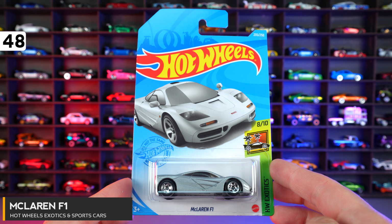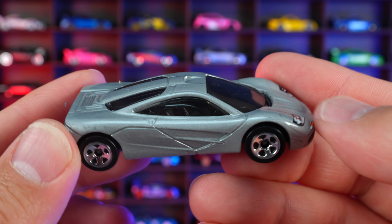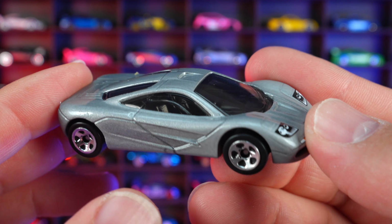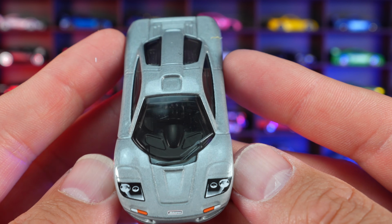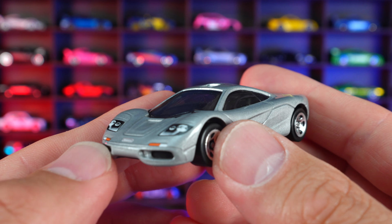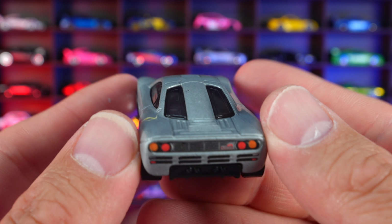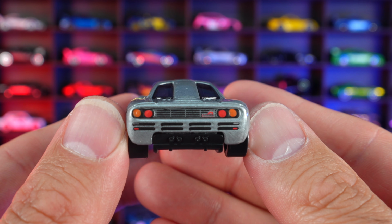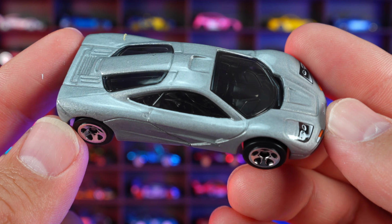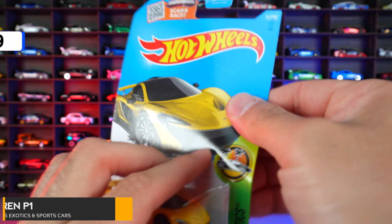McLaren F1 from HW Exotics. And if you guys know me, you know the McLaren F1 is my favorite car of all time. I absolutely love the McLaren F1, and I love that they've released the road car variation of this one. Look at the detail on that front end. Those lights look really nice right there. Love the markers on the front as well. These wheels, I think, are correct for the McLaren F1 of this era. And look at the back detail of all the painted lights and the logo and everything. Just one of the greatest cars of all time. I love this car.